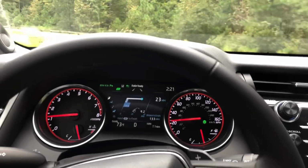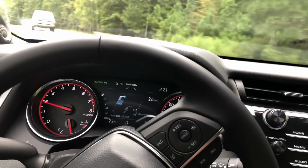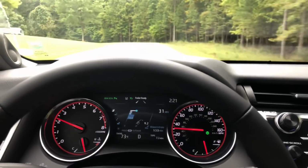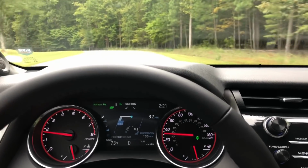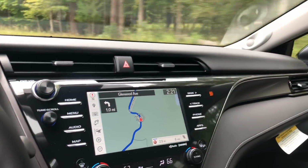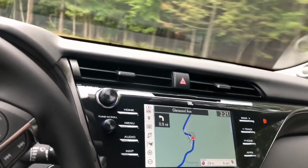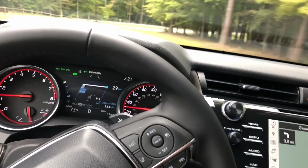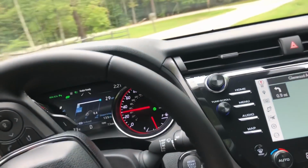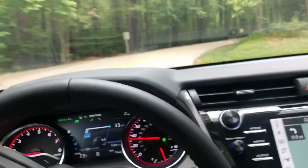Here's a quick test drive through the park so you can get an idea of the handling of the car. It hugs corners really tight. Even though it's got a sport tune suspension, the car's relatively quiet, it's smooth, but it really hugs the corners. Here's our navigation system. I've got directions added in to get to my dealership, so she may be chiming in sometime soon, but look at the handling on this. Yeah, it cuts corners really tight.